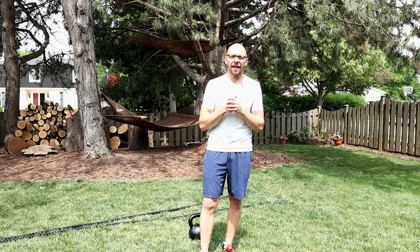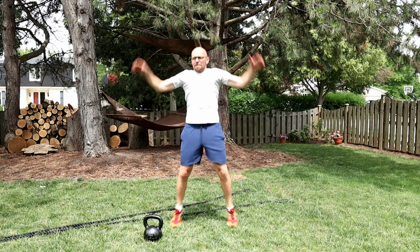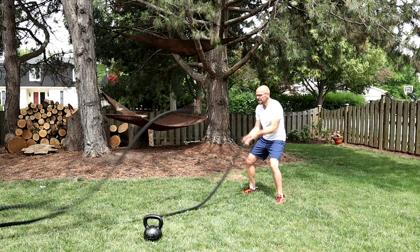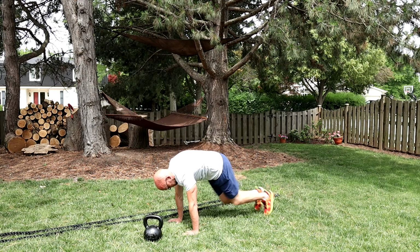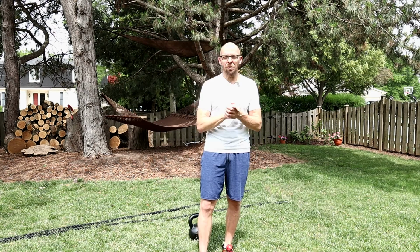Today we are doing a 20-minute HIIT session. Four different exercises repeated 5 times. So we got 40 seconds of jumping jacks, 40 seconds of battle rope, 40 seconds of mountain climbers, and 40 seconds of kettlebell swings. Repeated 5 times, obviously, for a grand total of 20 minutes.